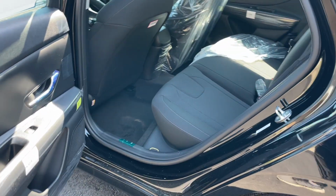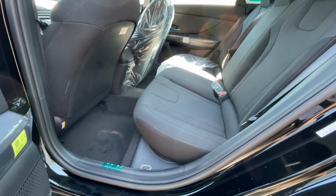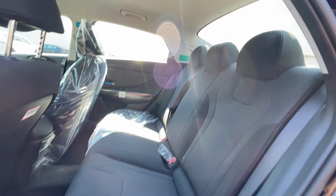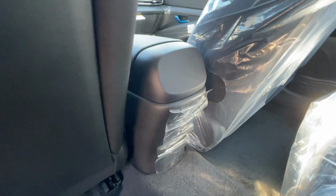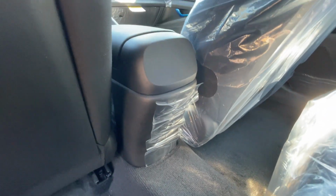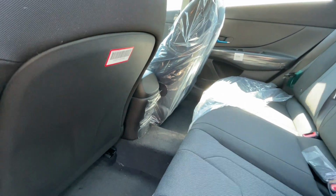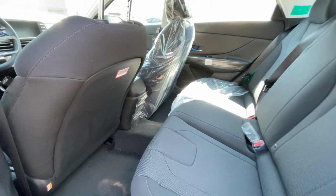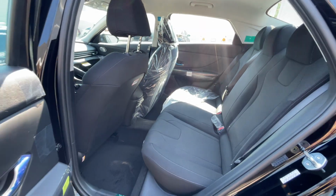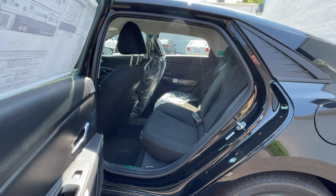And the back seats are actually very nice and spacious, so there's a good amount of leg room and headroom, but there is no armrest here in the back, and there is nothing here in the back as well. So there are no 12 volt outlets, USBs, AC vents, or even cup holders on this middle console. I really wish it had cup holders here in the back, but overall it's nice and spacious, and it's not too bad here in the back.